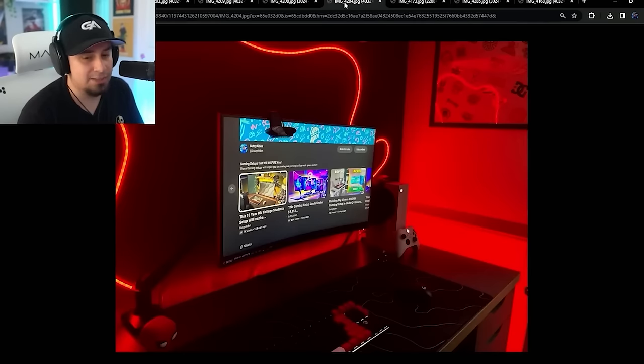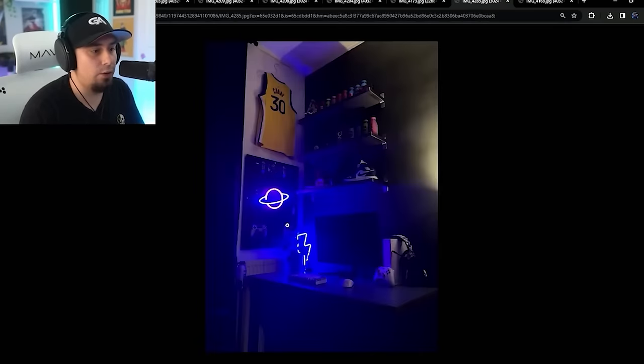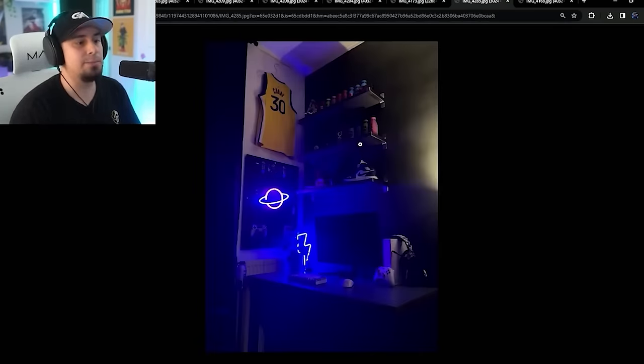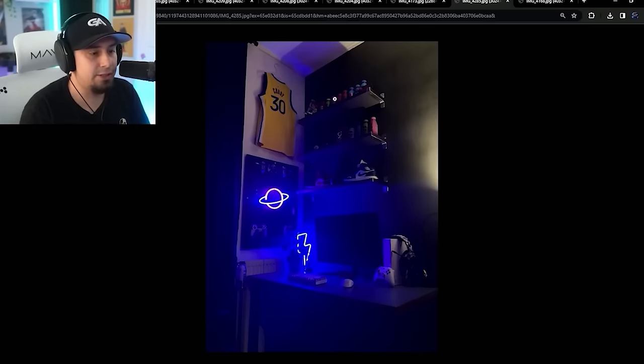Monitor arm, the Xbox. I love the little personality here. I love the wall paint and the background. Oh, maybe this is an old setup or something. No, oh wait, this is his brother's setup. Okay, wait, it's a dual. It's two brothers. Two brothers play together. I got it. So this is behind him, and this is his brother's setup.